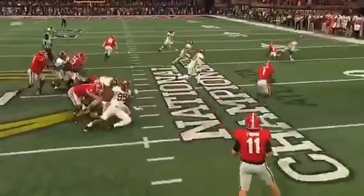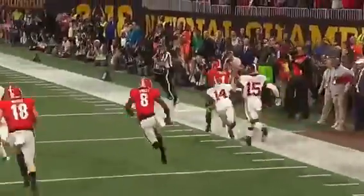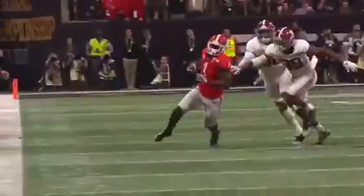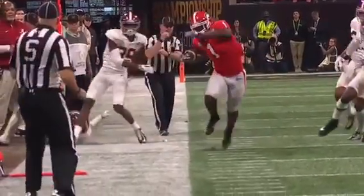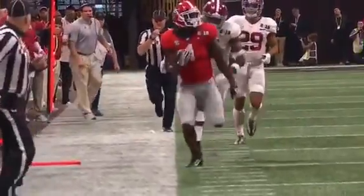Watch the block he picks up right there. Just enough of a block to be able to affect Levi Wallace. It was by. What were the odds of a 26-yard run on 3rd and 20? Great body control. He slammed on the brakes there. Yeah, he really did. He's in bounds the whole way. Good look at it right there.